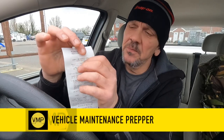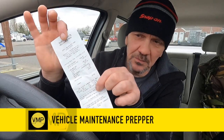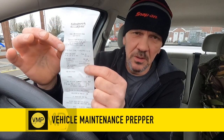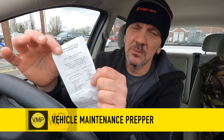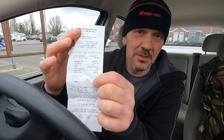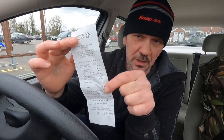Just been to Sainsbury's to fill up. It's 165.9 for super unleaded, or E5. £40.98 for 24 litres. That's fuel today.